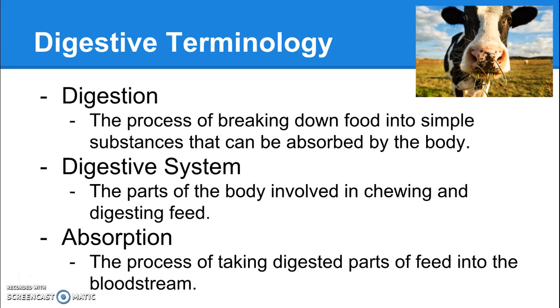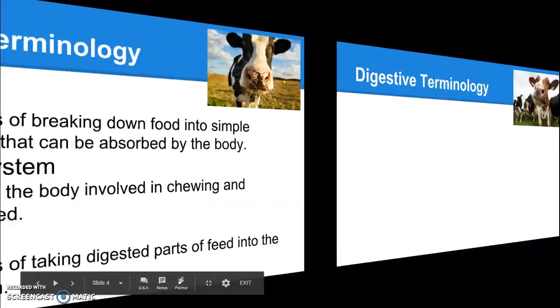Digestion. This is the process of breaking down food into simple substances that can be absorbed by the body. So it's basically animal takes in food, that food then gets broken down into its nutrient components that we talked about when we talked about different groups of nutrients, and then they are absorbed by the body. The digestive system is the parts of the body that's involved in chewing and digesting feed. And then absorption is the process of taking the digested parts of the feed or the nutrients into the bloodstream so that they can be utilized by the body.